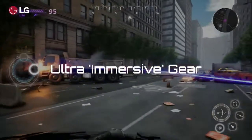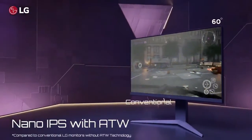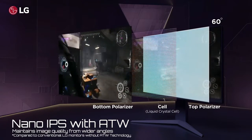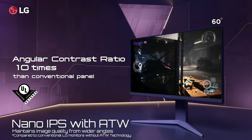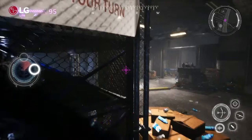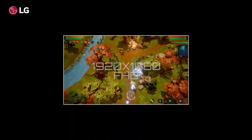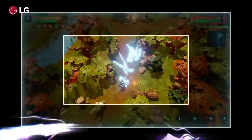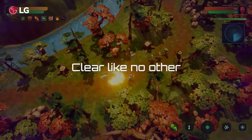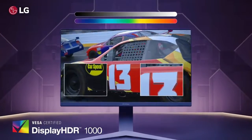32 inch UHD 4K Nano IPS. Experience flawless imagery on the gaming monitor designed in USA. IPS 1 ms, reimagined with vivid response. The IPS 144Hz refresh rate fosters smoother gameplay regardless of game genre. Display HDR 1000 with DCI-P3 98%.